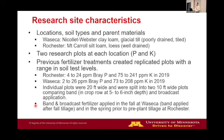And the broadcast applications are just obviously broadcast incorporated. So it's important to recognize that the band of broadcast fertilizer was applied in the fall at Waseca, and the band was applied after fall full width tillage or conventional, conservation tillage. So the band should not be disturbed with pre-plant tillage, which was just shallow 4-inch field cultivation.